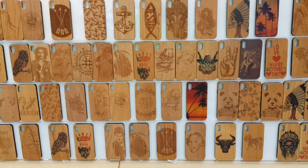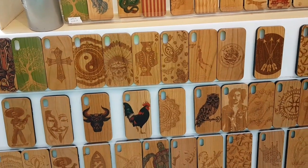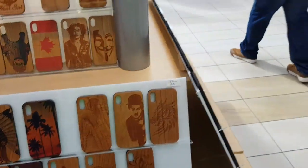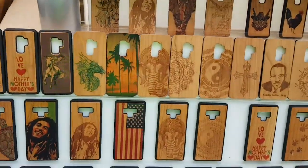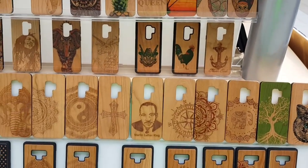That case is $25. What is it made of? Like wood or what? Yes. Is that made of wood? Yes. Oh, okay. That's nice. Phone case made of wood, $25 each. But if you want a custom, it's going to cost the same price, but it takes 7 to 10 days.